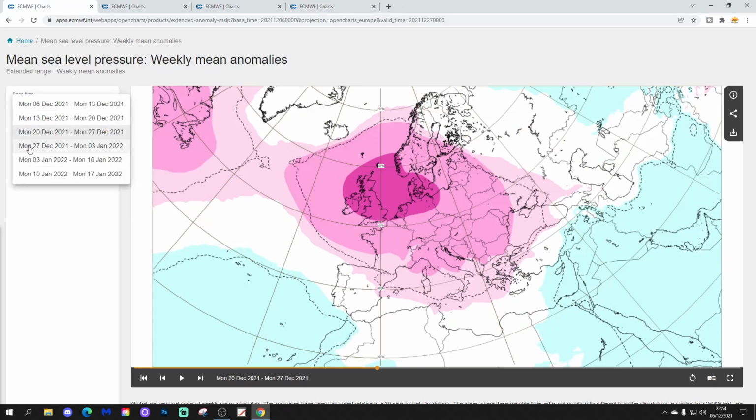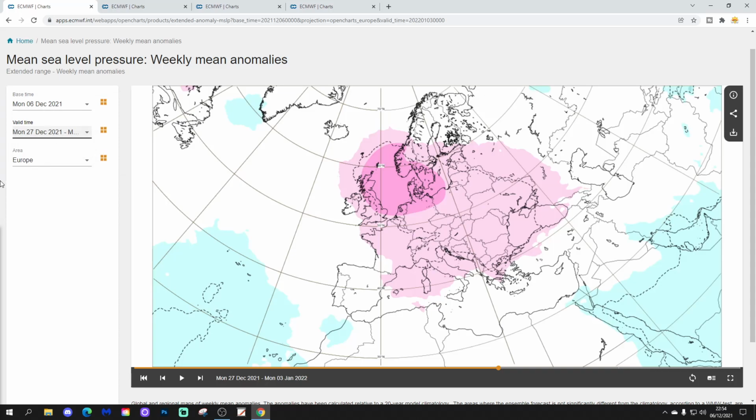Right, week four is going to be the 27th of December to the 3rd of January. Where's that high pressure going? Let's have a look. There it is. So, high pressure still in control of the weather, still centred more or less slightly to the east of the UK, somewhere between Scotland and Denmark, really, centring that area of high pressure. It looks like the ridge is extending its influence across much of Europe, really.